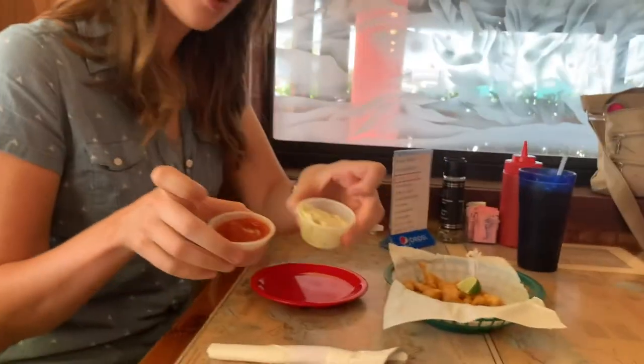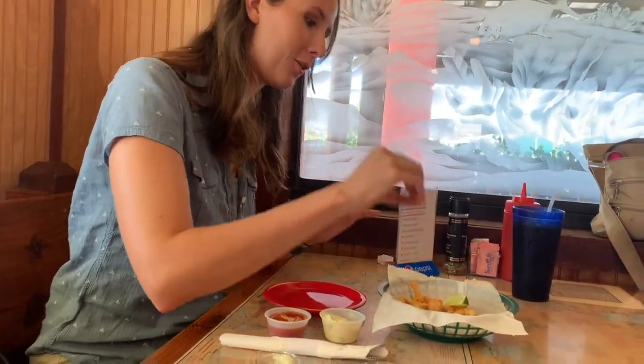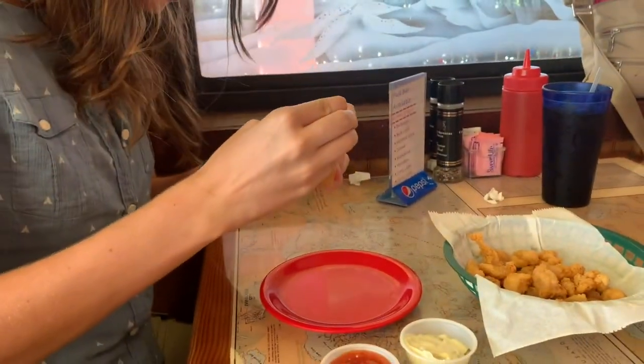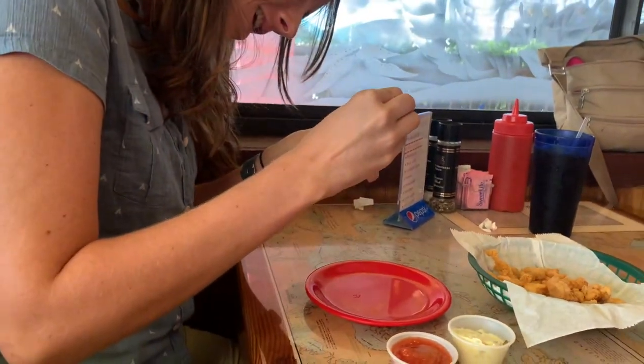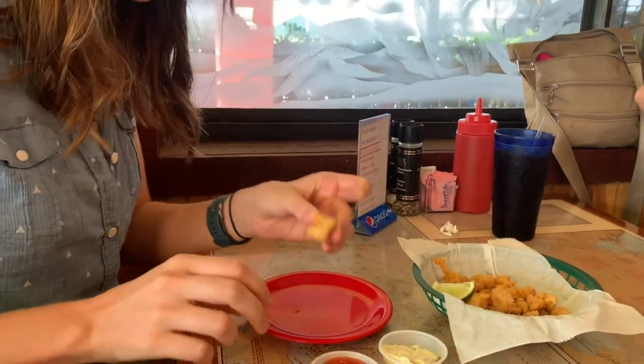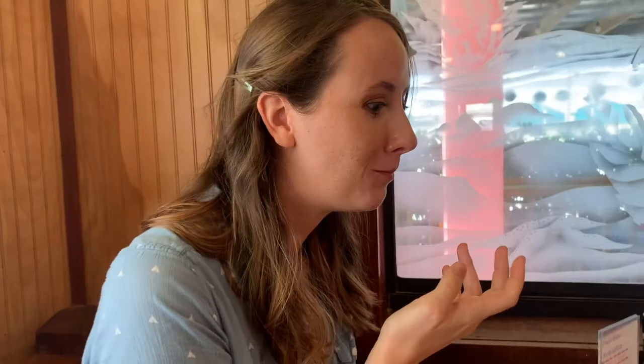I don't know what these are. I'll pick a little one. That's a little nugget. A little lime on it. What do I do now? Do I dip it in one of these? You're supposed to eat it. Eat it, eat it, eat it, yay! Tastes just like chicken. Does it? Kind of. Exactly.